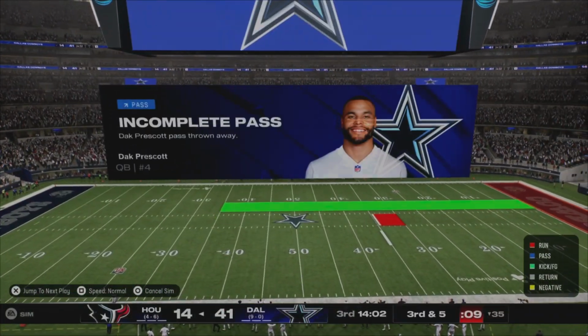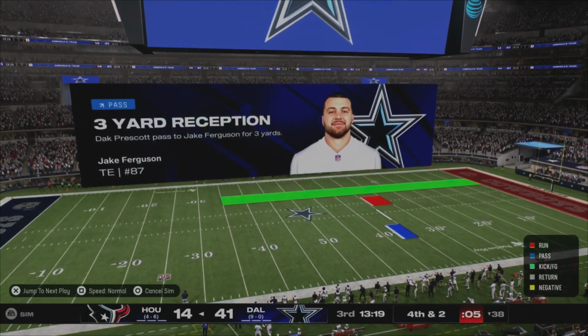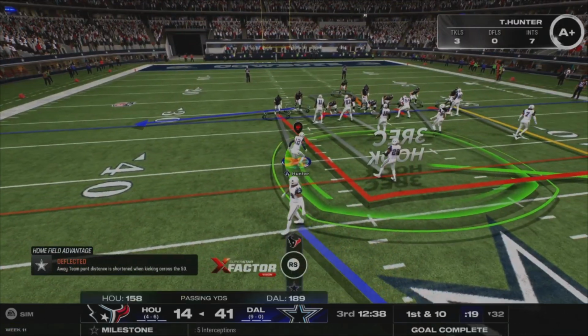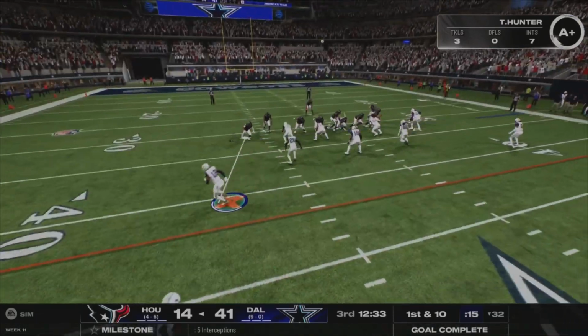Offense right back at it. They're going to drive it down. We get an incomplete pass from Dak Prescott, 3rd and 5, and 3 yards is not good enough, putting us right back on the field. And we still got our X factor activated here.